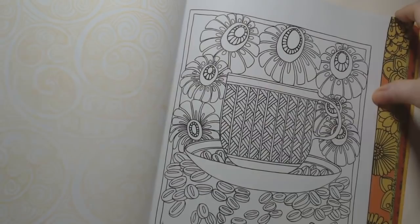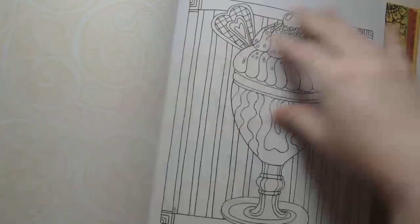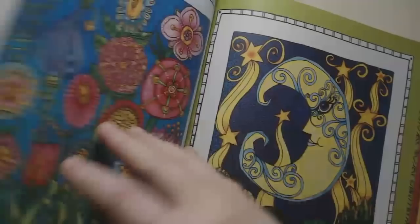Now this one may end up being a little longer just because there's going to be a lot of images to flip through on these. But it would be nice to go ahead and get them in one go since they're all similar type books. Whimsical imagery. Whimsical images naturally make us smile and are meant to inspire joy, lightheartedness, and unrestraint. That's cool.